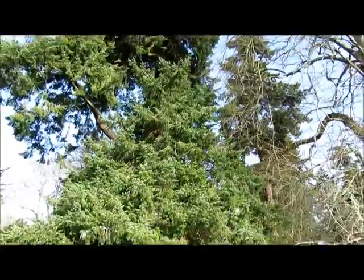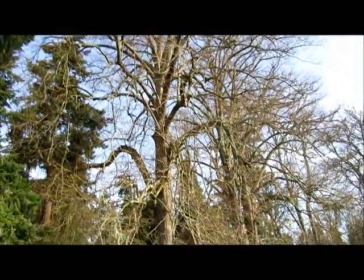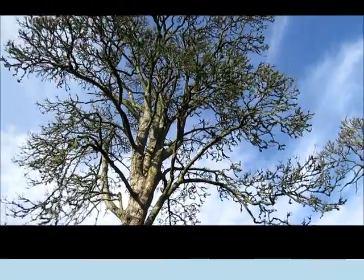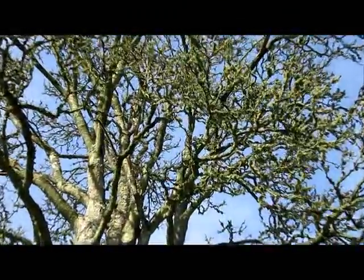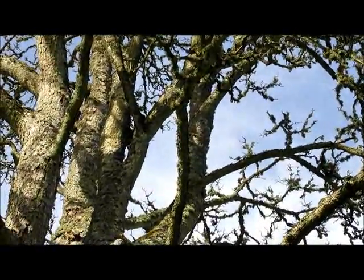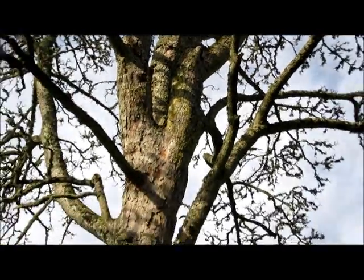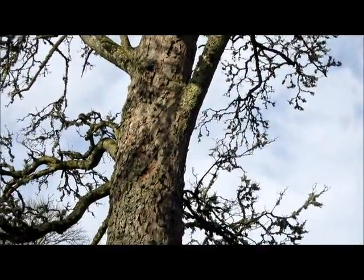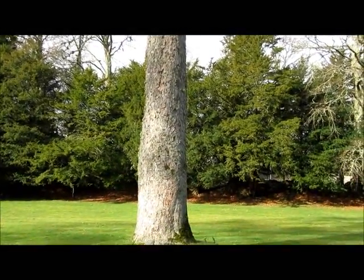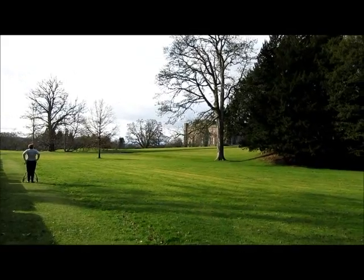Okay. It's not too tall, but it's tall enough. There's some nice trees here, some very, very good trees. Well, that's an important one, isn't it? Yeah. It's very rare. See the castle, just because you've got a zoom, you don't always use it.